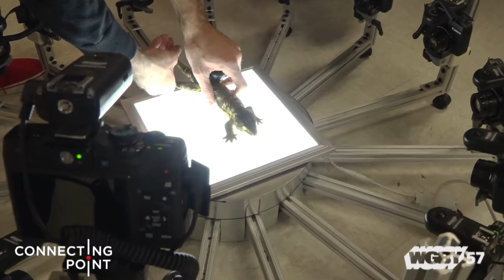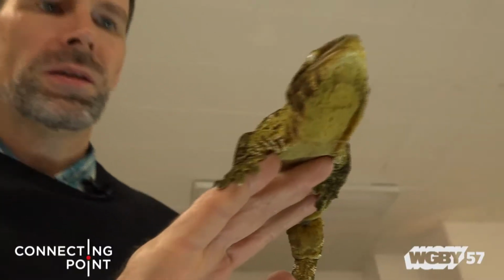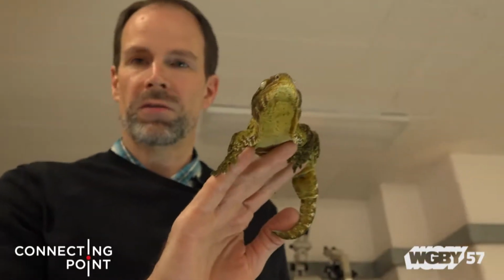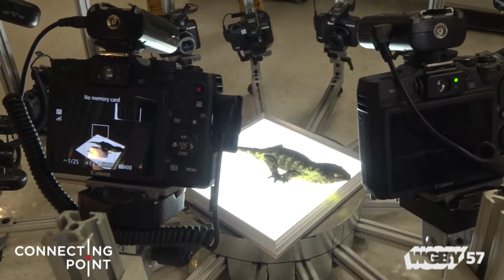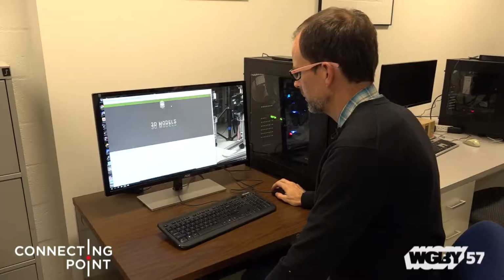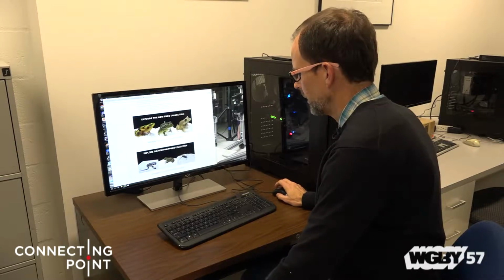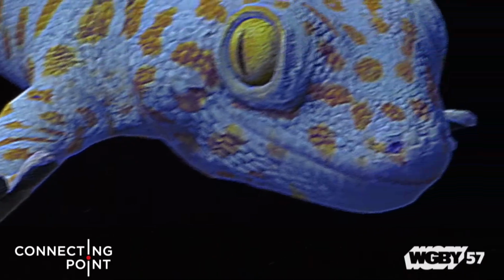BeastCam is portable and lightweight, but it requires some cooperation from its subjects. With a little luck, the animal being photographed holds completely still for the fraction of a second needed to snap multiple photos simultaneously. It's a great pose. Then a software program is used to stitch those individual shots together, creating one high-resolution 3D image.